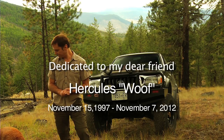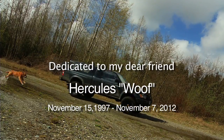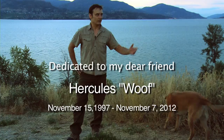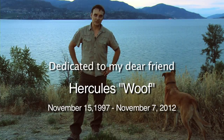Adventure Toyota, and my dog is chewing up a piece of wood. Hang on, cut. Let's face it, this is why we're doing it.